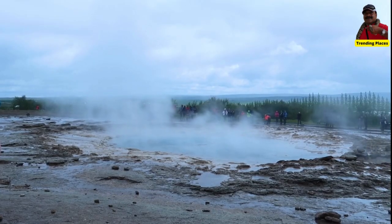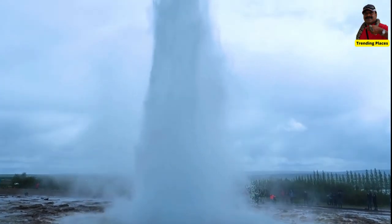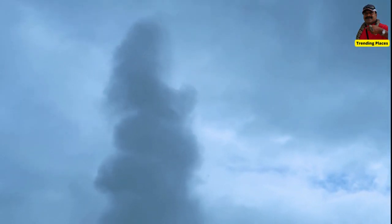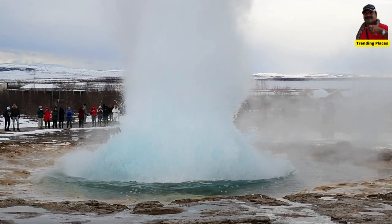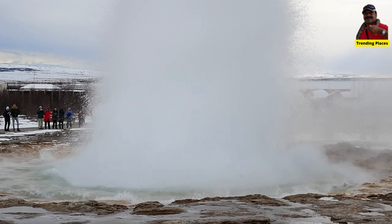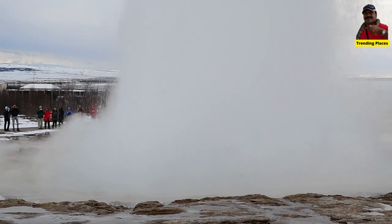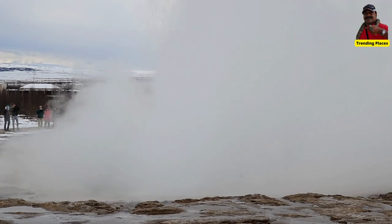Strokkur is not the only geyser in the area, as it is part of a geothermal field that includes several other geysers and hot springs, including the famous geyser. Strokkur's eruptions are highly predictable, making it a popular attraction for tourists who want to see a geyser in action.